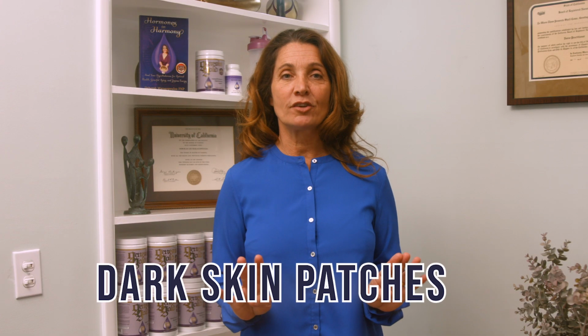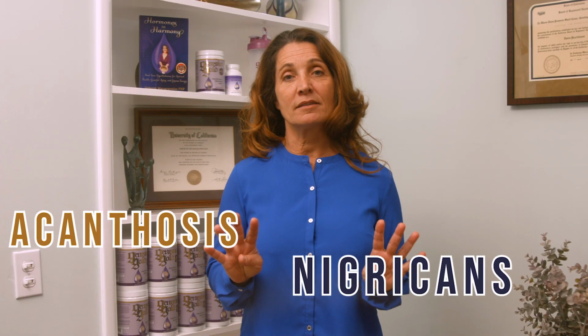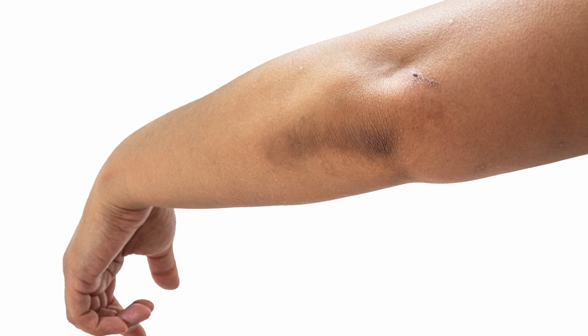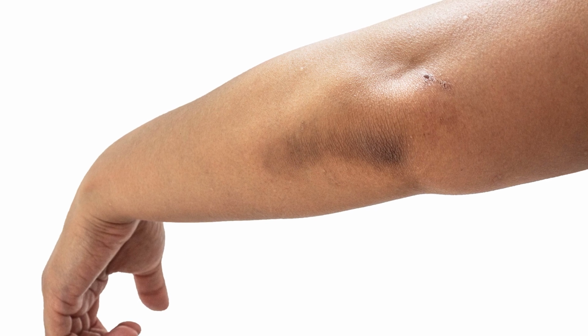Dark skin patches. If insulin resistance is severe, you may develop discoloration called acanthosis nigricans. All that extra sugar floating around in your bloodstream increases melanin and collagen production, which darkens and thickens your skin in certain areas like the back of your neck, your elbows, knees, knuckles, and armpits.